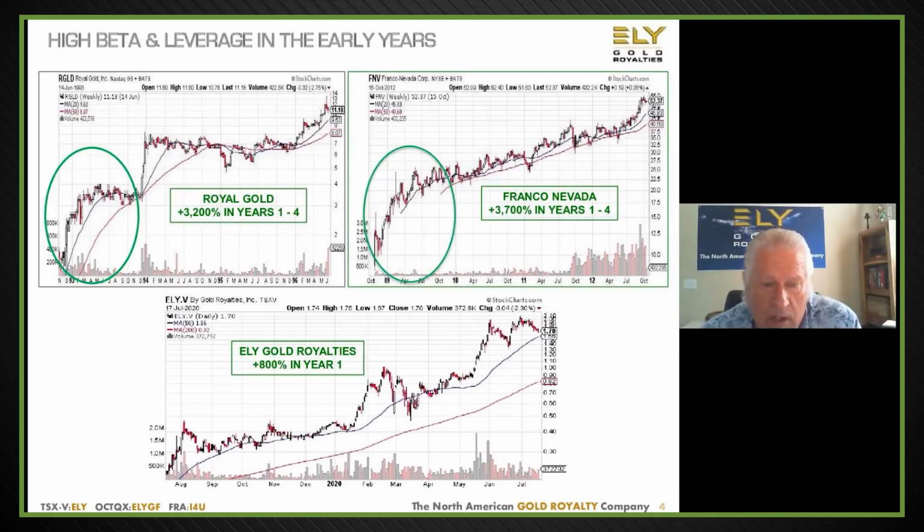We really are considering ourselves in the first year to 18 months, since that's when we've started actually purchasing producing and near-term producing royalties. All of our key assets have been purchased within the last 18 months. So you can see here, we're just at the beginning of that 4-year run. And of course, we aspire to being like both of these companies, and think that if history repeats itself, Ely Gold still has a long runway for growth.